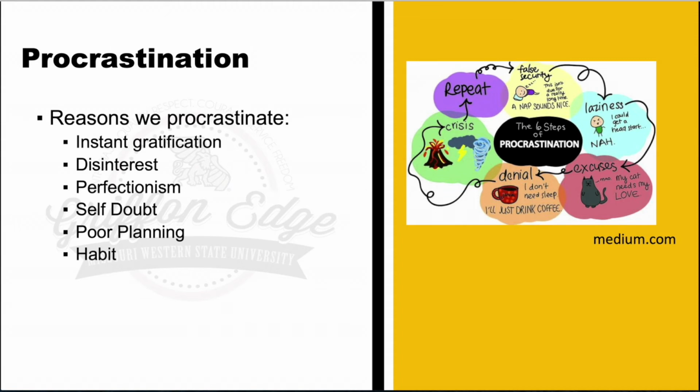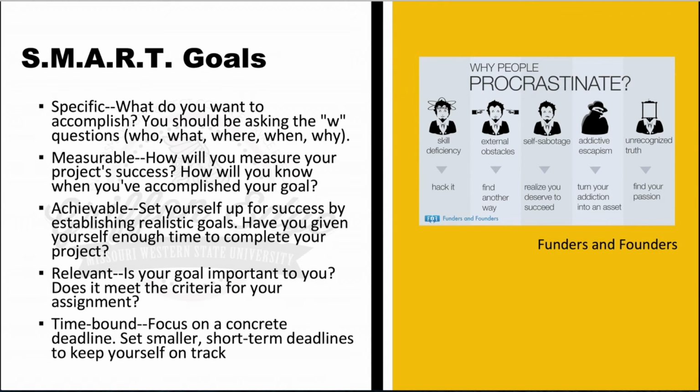So it's really important to narrow down the reasons why you procrastinate so that you can teach yourself not to do that. And one helpful thing is to set SMART goals. So that stands for specific, measurable, achievable, relevant, and time bound.